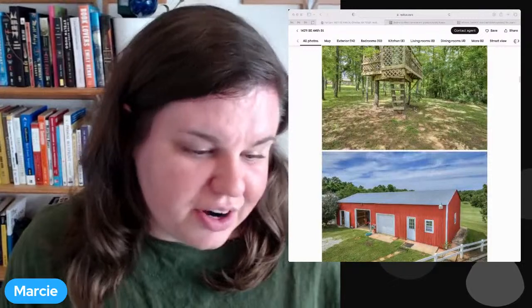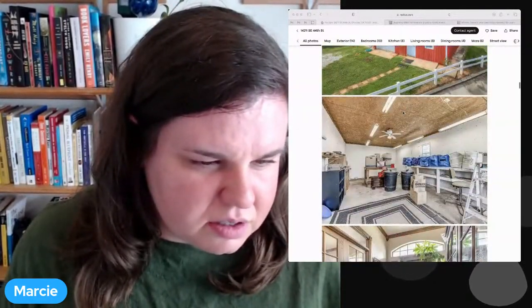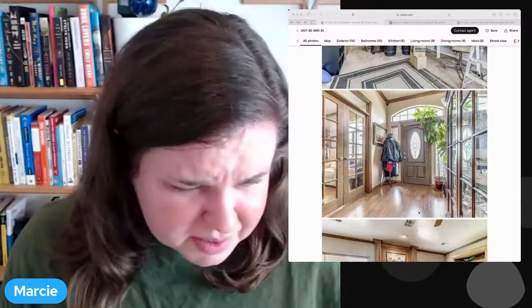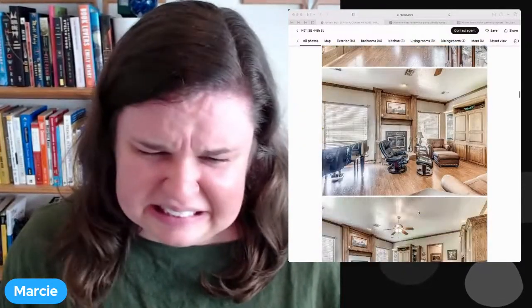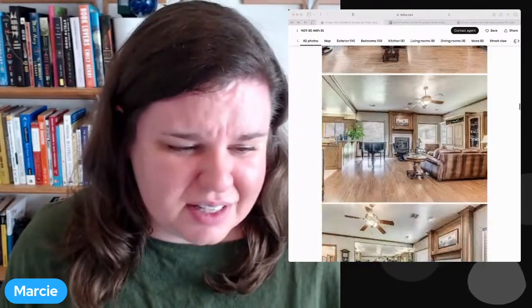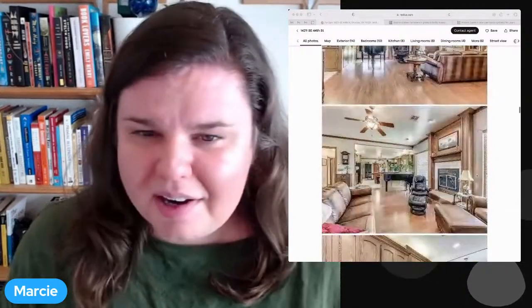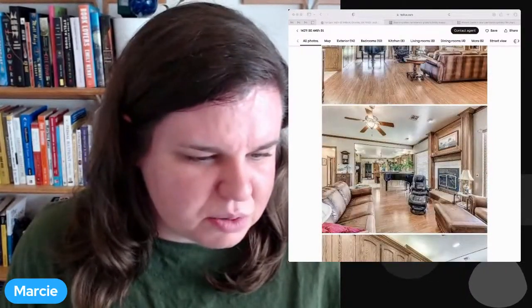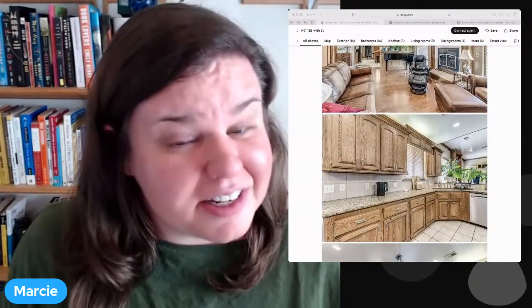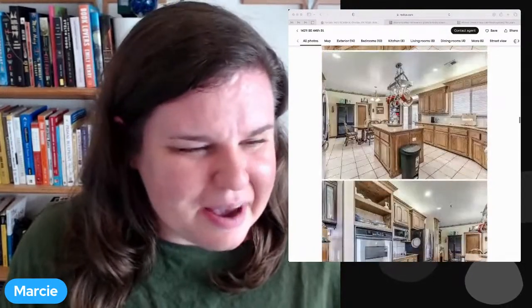Okay. So this one has a tree house. That's fun. There's a little shop building. So it looks like it has electricity. And, oh, what types of floors are those? Those are laminate floors. Eesh. I would not have chosen that for this house. They have a grand piano. That's nice. I play piano. I don't know if you guys knew that, but I do. It's one of my things that I like doing. Granite countertops is a very 2003 cabinet situation. Yep, yep.